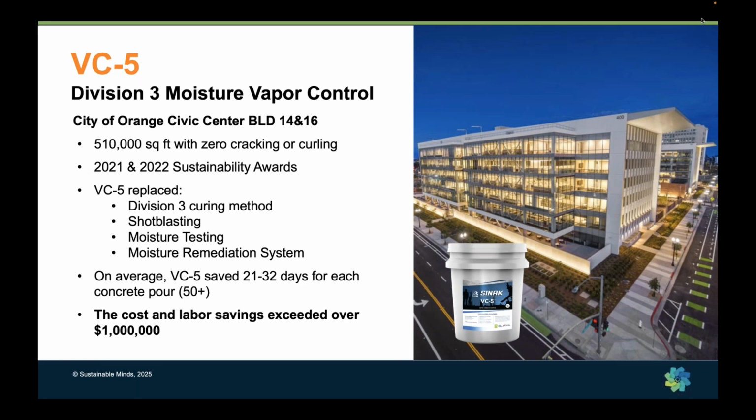For this project specifically, we're looking at 2 sister projects, building 14 and 16. These are the City of Orange Civic Center buildings, roughly 510,000 square feet, 0 cracking and 0 curling. Very uncommon for your concrete projects. And really what we're doing is we're maximizing the potential of the new mix design. They won 2021 and 2022 sustainability awards.